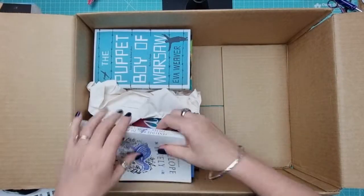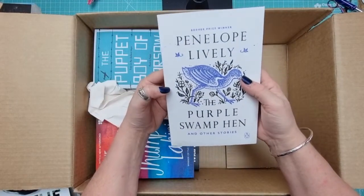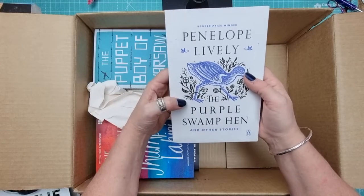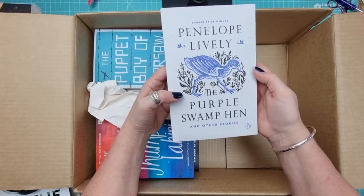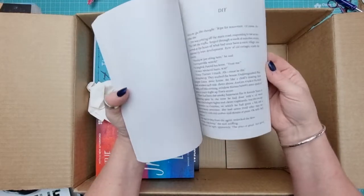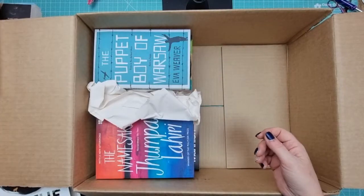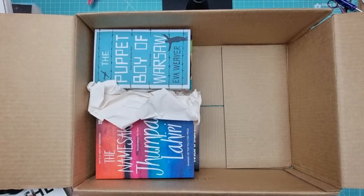Alrighty, well, that's another one. This one is Penelope Lively. This is a Booker Prize winner. Purple Swamp Hen and Other Stories. So they must be like little short stories, aren't they? Yeah, they're little short stories, so that's cool. That'll come in handy for my bingo prompts. So we are up to 10 books so far.